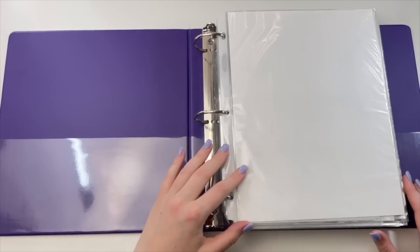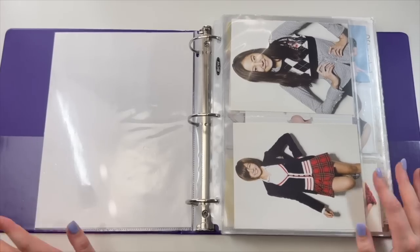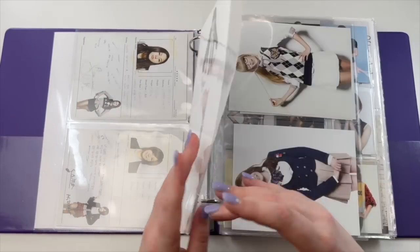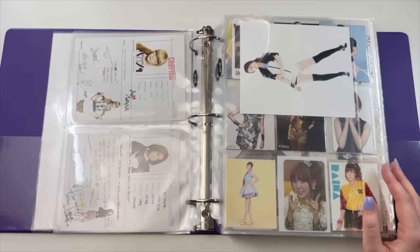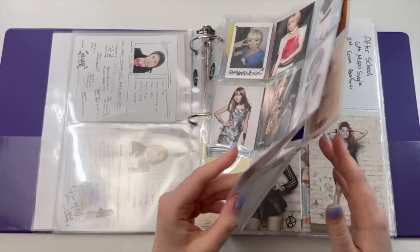This is what I call my retired binder. So a lot of this doesn't change, but I do still show it every single time because we always have new besties here. So you might not know this binder exists, but After School used to be my old girl group back when they were active. And so I collected Reina.